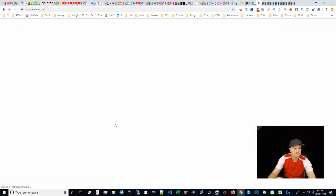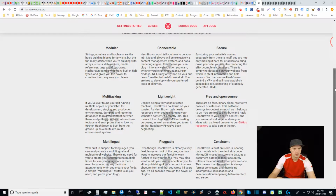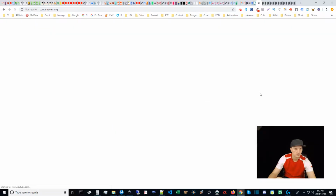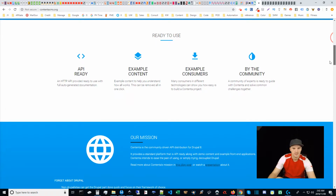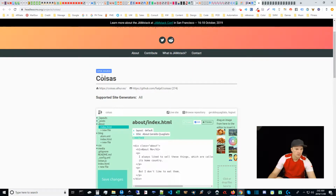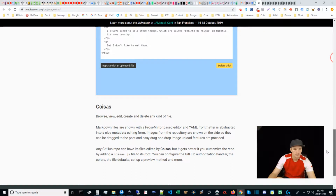Hash brown rocks. Free and open source headless CMS. It's naked though. Contenta. Drupal 8. Okay. The face of the company. No. Quasias or Coisus. It's kind of crummy. Prose, Markdown, Editorial YAML, Front Matter. Okay.